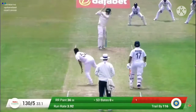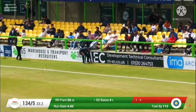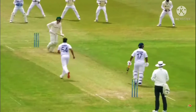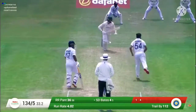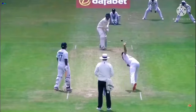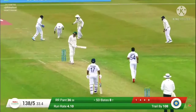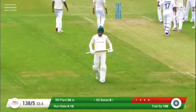To Sam Bates, who is cutting away, driving away off the back foot. Got up on his toes outside off stump and cracked it away. Thakur is in and bowls, and he's driven down. It just overpitched on that occasion, it was rather in the slot. Thakur is in, edged, caught at first slip. It edged low and straightened a little.